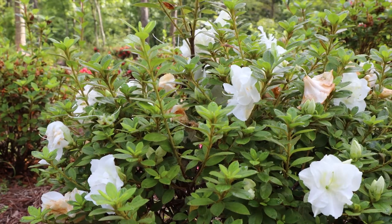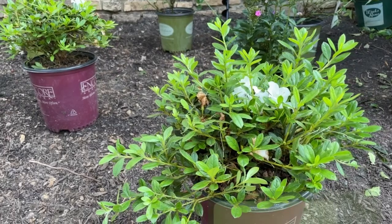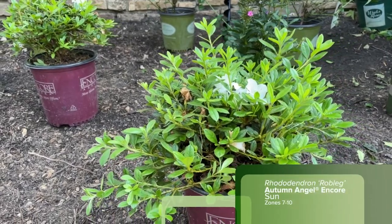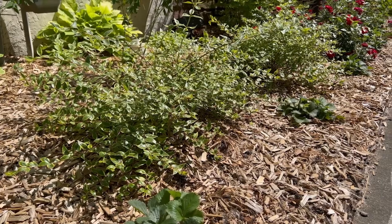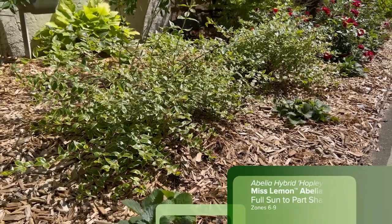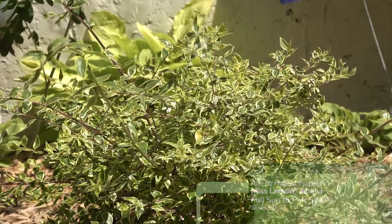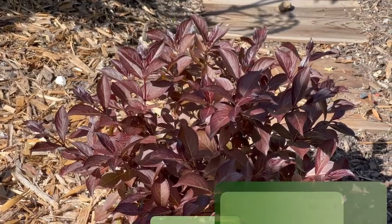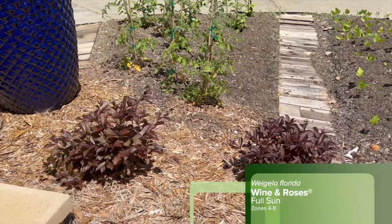Another great woody ornamental for any garden is the Encore Azalea. Here we've used two groupings that really anchor the corners of the garden and will provide us with multiple seasons of blooms. Along the side garden, we planted Abelia Miss Lemon to add a welcome pop of bright yellow variegated foliage. She's also stunning in bloom. Weigela Wine Rose is a longtime favorite of mine and was just perfect as a border to the vegetable garden.